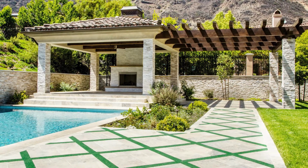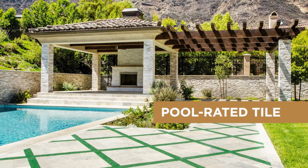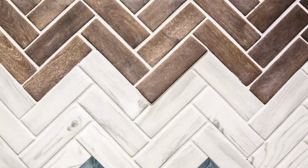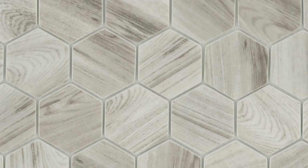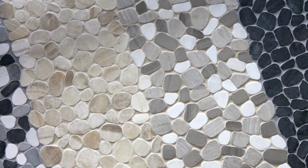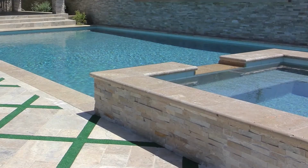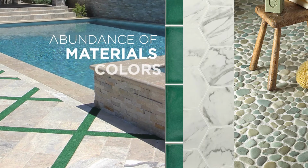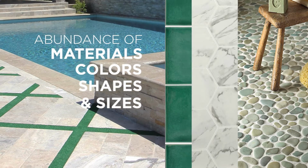Dip in a toe or dive fully into pool-rated tile that transforms a mere swim into a resort-like experience. Looks can include smooth surface, patterns, mosaics, pebble configurations, and more. Looming on the horizon is an array of styles in an abundance of materials, colors, shapes, and sizes.